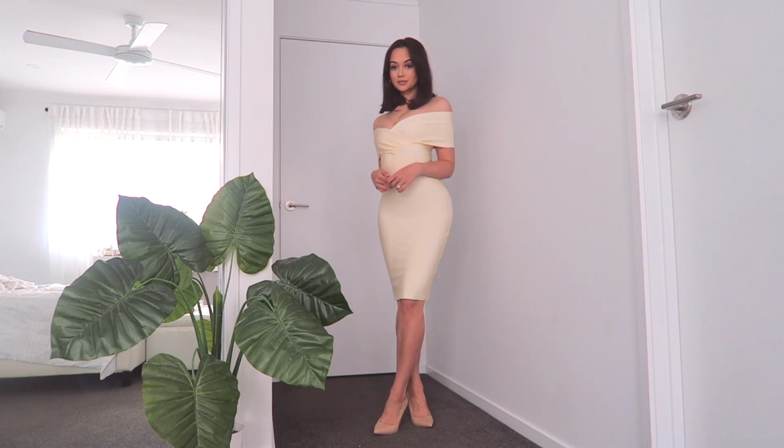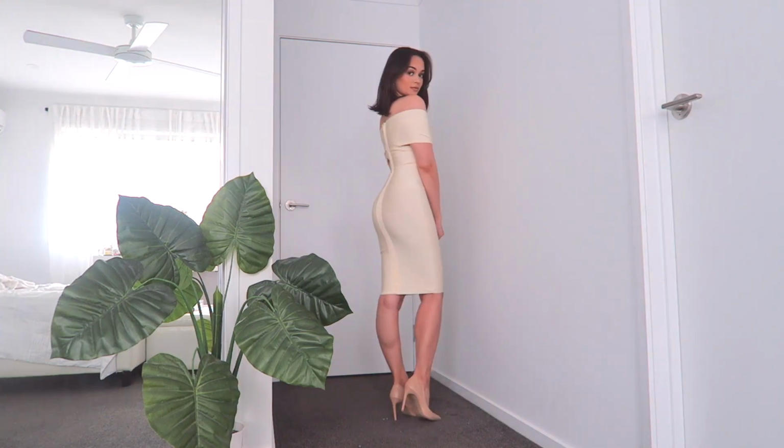So as you guys will see in the try-on portion, it is a mini dress, but it isn't too short. I feel like it comes down at a good length, and once again, it is off the shoulder. I feel like in this haul, I've been going with the theme of off the shoulder for Valentine's Day.